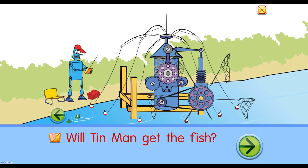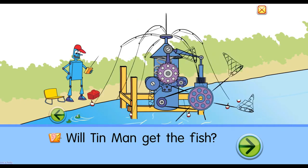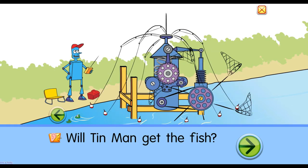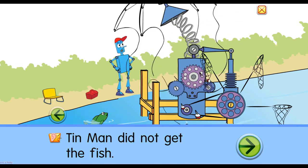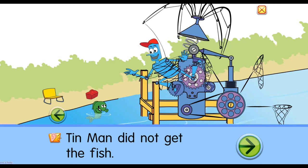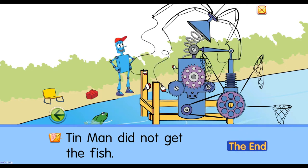Will Tin Man get the fish? Tin Man did not get the fish. The end.